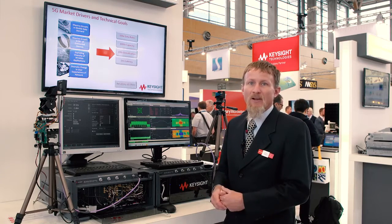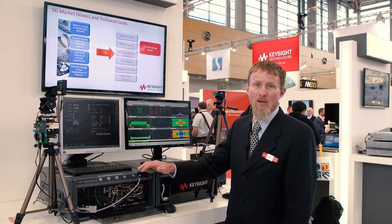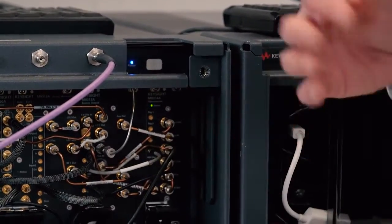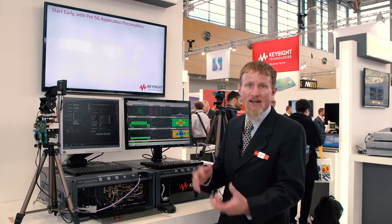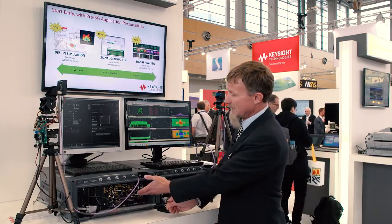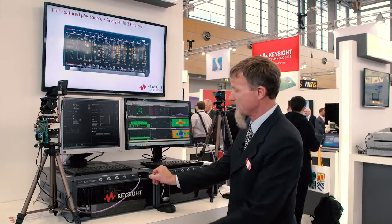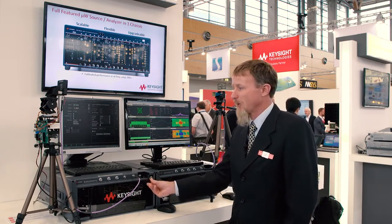So this offers a number of important benefits. First of all, it's very scalable. We offer these modules with a wide range of options and performance. It's also very flexible. As I mentioned, you can have multiple instruments in a single chassis that can do different things. Maybe you want multiple signal generators, or even an analyzer and a generator, or multiple analyzers. Additionally, as you can see, it'd be very easy to replace one of these modules. This makes it also very upgradable. Keysight will continue to invest in the latest technologies and will introduce new modules with the latest performance.